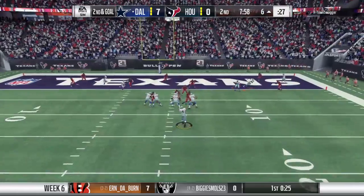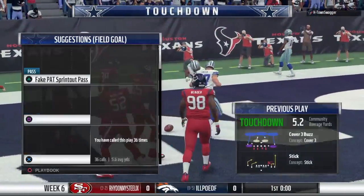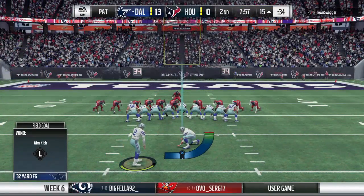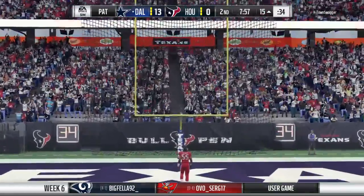A second down throw for Prescott. And that is caught. Touchdown, Cowboys. Jeff Swaim, his second touchdown on the season. And the Cowboys will extend their lead. That's almost just not right.